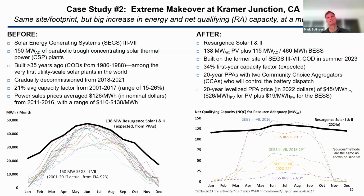Resurgence is selling its output through 20-year PPAs at a levelized price of about $45 per megawatt hour, which includes both the PV and the battery component. And that is much cheaper than the $126 per megawatt hour average price that the SEGS plants were receiving in the years before their decommissioning.